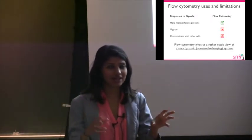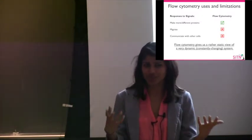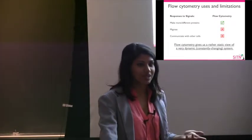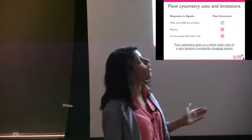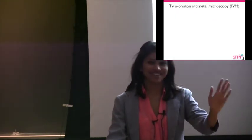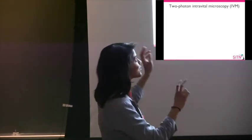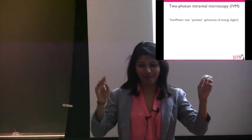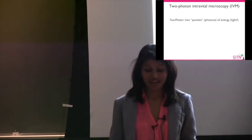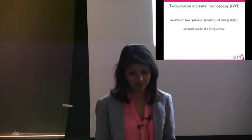So we have to use multiple techniques in order to understand what's really going on in the immune system. And to do that, I use another tool called two-photon intravital microscopy. Let's take that in. That's a lot of words. Two-photon: photons are packets of energy, and in this case it's going to be light energy. Intravital means inside of a living animal. So I'm going to do this inside of a mouse.